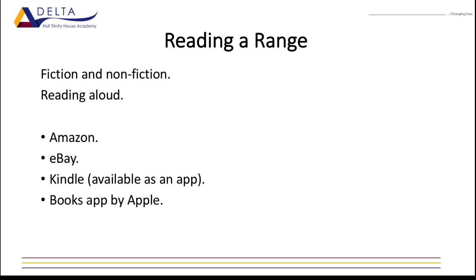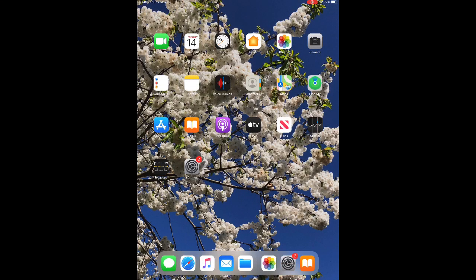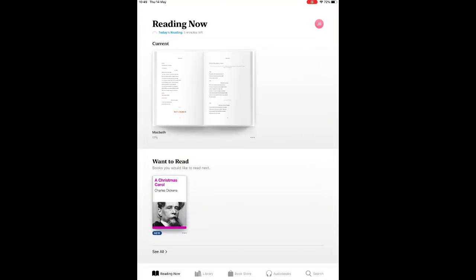Books can be purchased on Amazon and eBay. They're also available if you've got a Kindle or the Kindle app, or on the Books app, which you will have if you have an Apple iPhone or iPad. The app should be pre-downloaded onto your Apple device. You can see that it's orange. I've opened it up here on my iPad and you can see the text that I'm reading now.